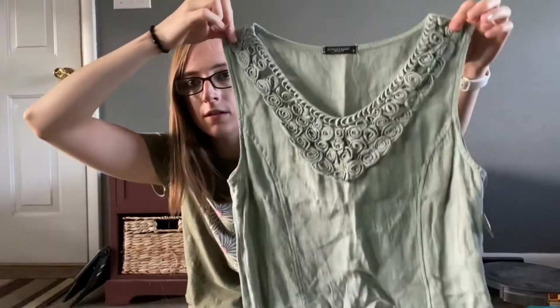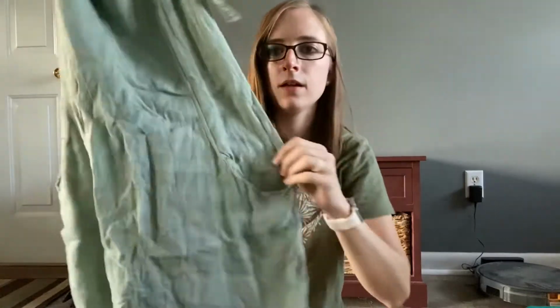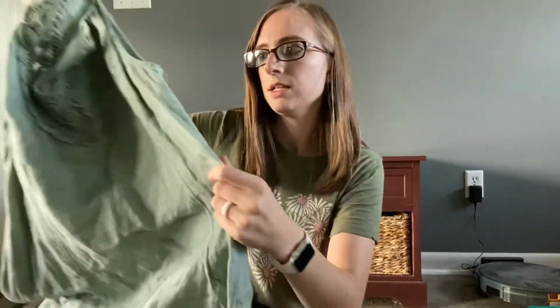This is, I don't know how you pronounce this, Lungo Larno. It says it was made in Italy, so if that's Italian, I don't speak Italian, I don't know. But this dress is a size small. It's really pretty. Love the color. It's got pockets. It's really wrinkly right now, but it's got pockets, and it's got this cotton rib material right here on the sides on the back.